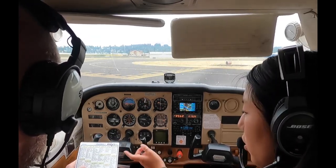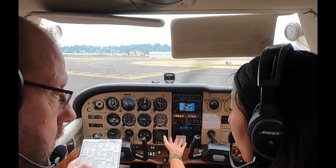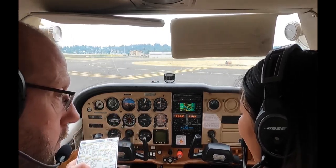And that's a good place too. So when we get something called flight following, we'll put a squawk code in. It's just a good reminder. Okay. Landing light on, don't usually put it on. Yeah, you can put it on for traffic.